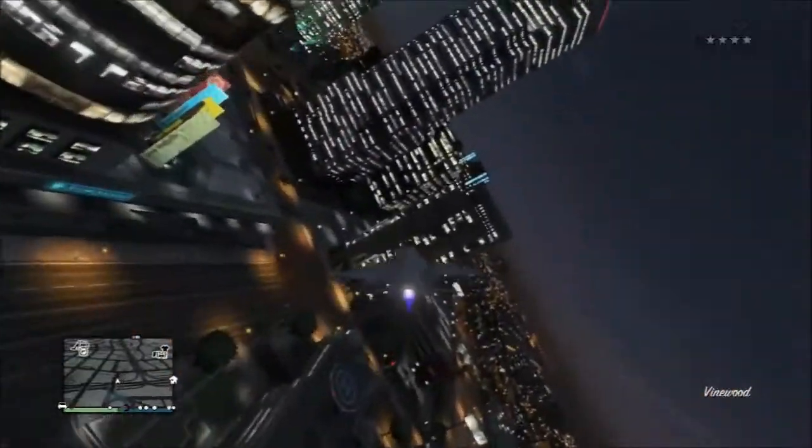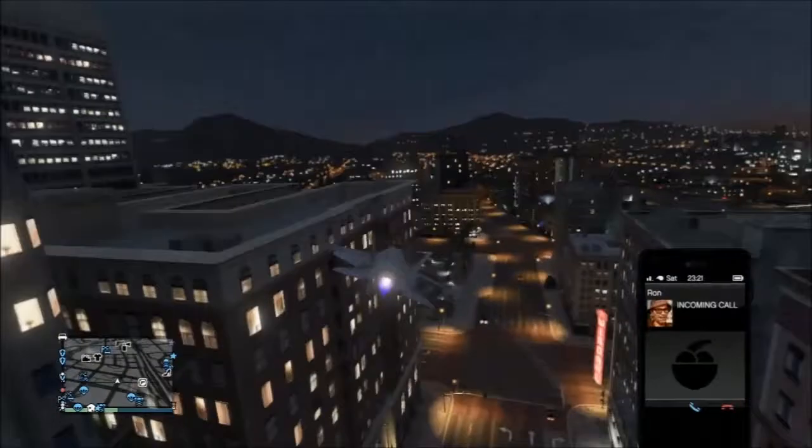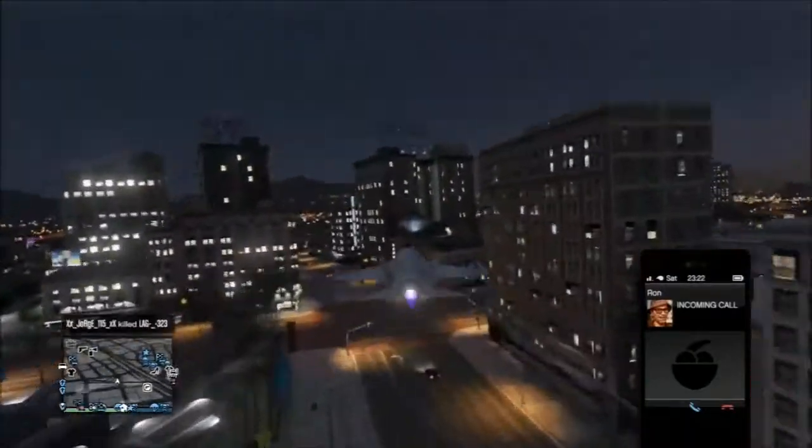So now we got to do some sweet daredevil flying, going in between buildings, scaring all the neighbors. They're all freaking out like, there's a jet! There's a jet! And of course what happens? Ron calls me. Not now, Ron. I'm flying a jet.